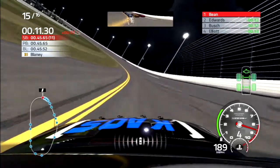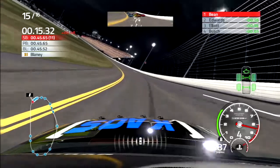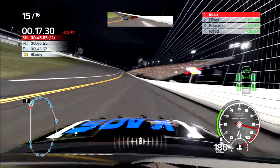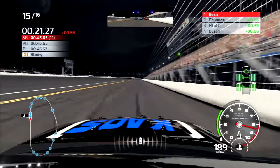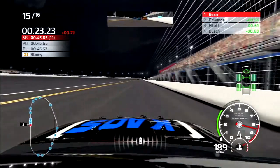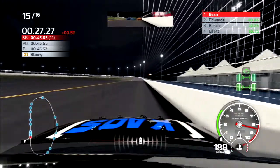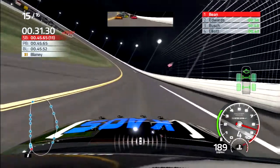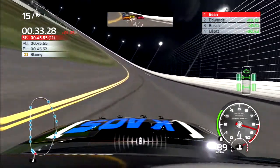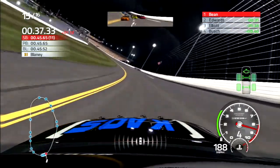Battling side by side with Edwards and Kurt Busch. They are still three wide back there. Advantage to Chase Elliott. Now advantage to Carl Edwards. Here comes the pack. Advantage to Carl Edwards. Edwards moves down to the bottom. We come down to cover, coming off turn 4.